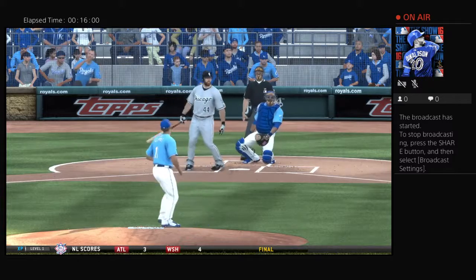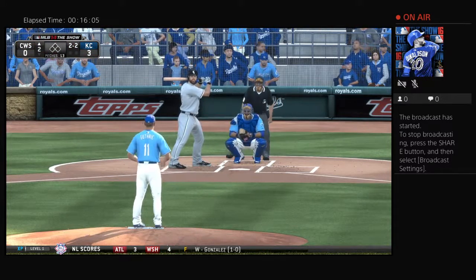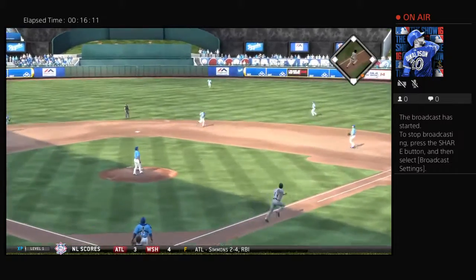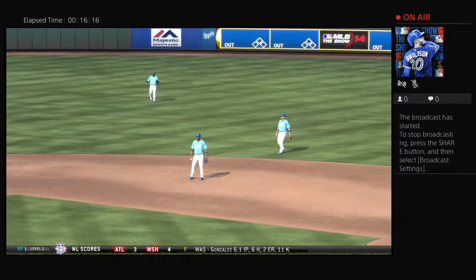And he just gets a piece there as this is chopped foul. Done with that open stance, and here's the pitch. Oh, he checked his swing there and pops this one up. And that's taken in by Escobar for the first out.